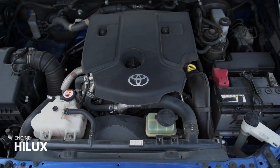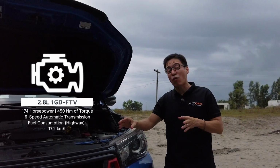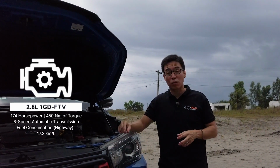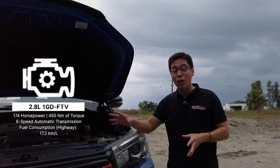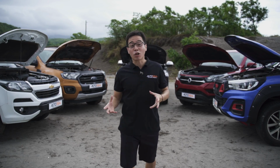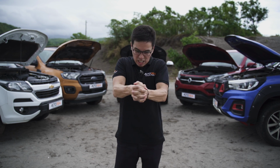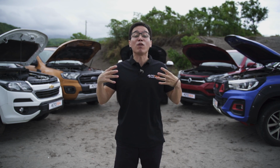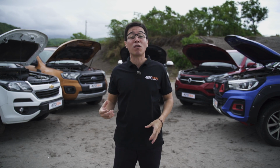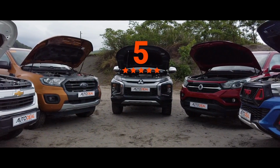Now the vastly popular Hilux has got a 2.8-liter engine mated to a 6-speed automatic transmission. However, it only produces 174 horses and 450 Nm of torque. Surprisingly though, on the highway, it gets up to 17.2 kilometers per liter. So taking all things into consideration, engine size, fuel consumption figures, crunching them all together and choking a few editors along the way, we figured we'd give the Hilux a total 4 out of 5 and the Strada a big 5 out of 5.